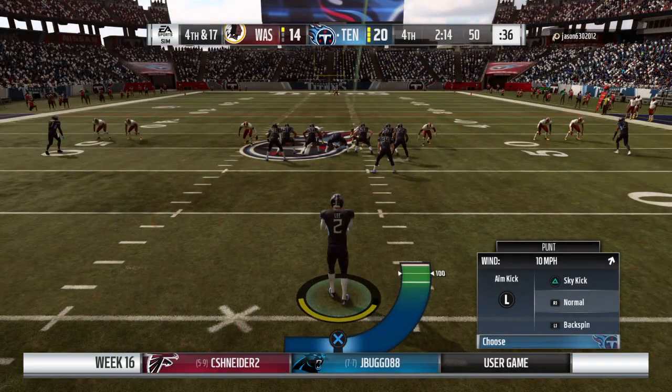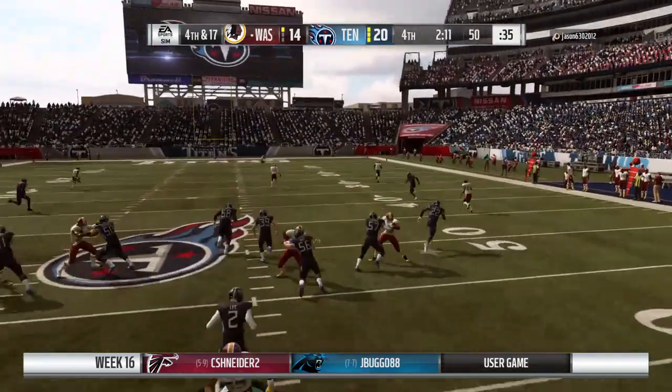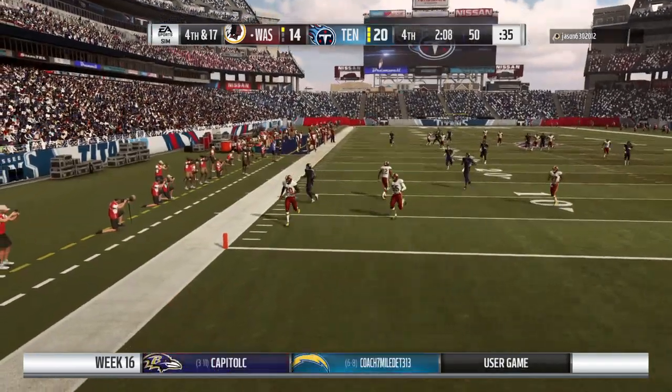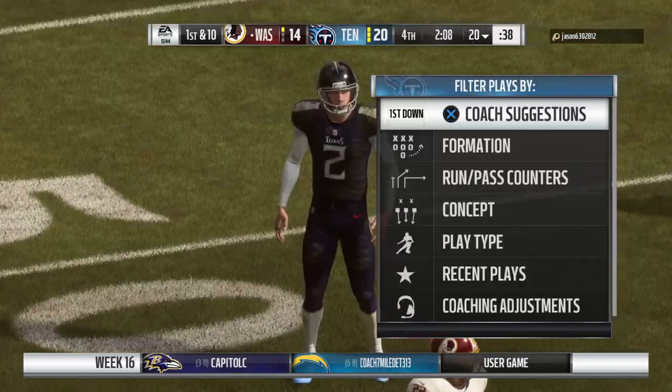Yeah, what's perfectly called for a defense to attack a screen? Typically a blitz, and even though people think that the screen operates against the blitz, if you have the blitz called and you still cover the screen, now that allows your blitzers to get there.